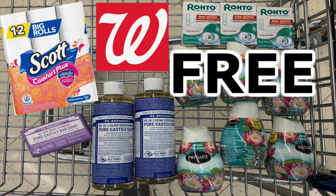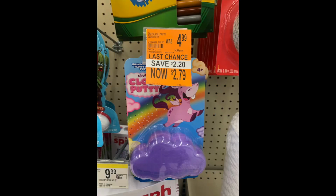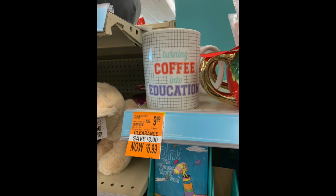Okay, guys, so in that section where they have the stationery, like crayons, that sort of stuff, various things like make-a-galaxy putty, this is 50% off. And then they also have this, I don't know, some sort of cloud unicorn thing, also 50% off. I also heard a rumor that lots of graduation and school teacher stuff has hit 75% off. At the one store I was visiting, it had hit I think 50. So depending on your store, it might be more or less. I saw a lot of photos in the last day or two on Instagram. I think the freebie guy had some, so you might want to keep an eye out for that.